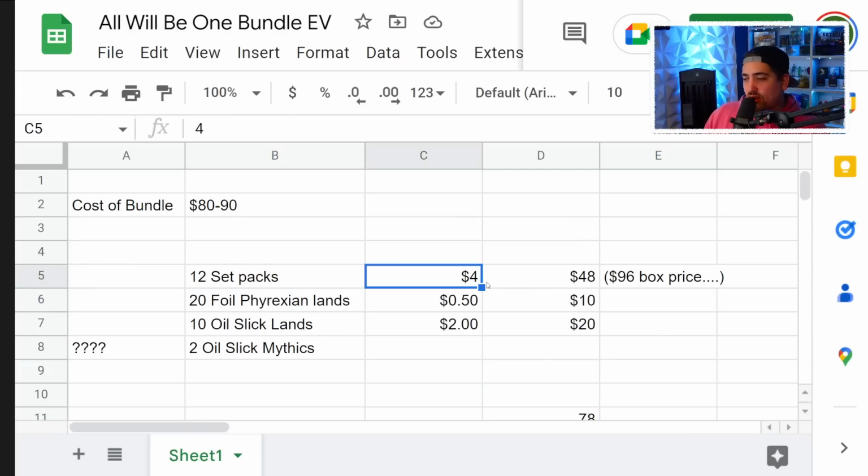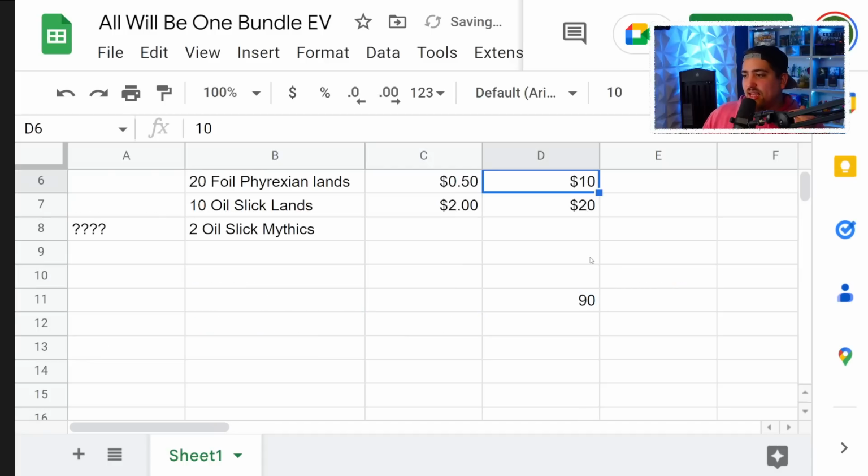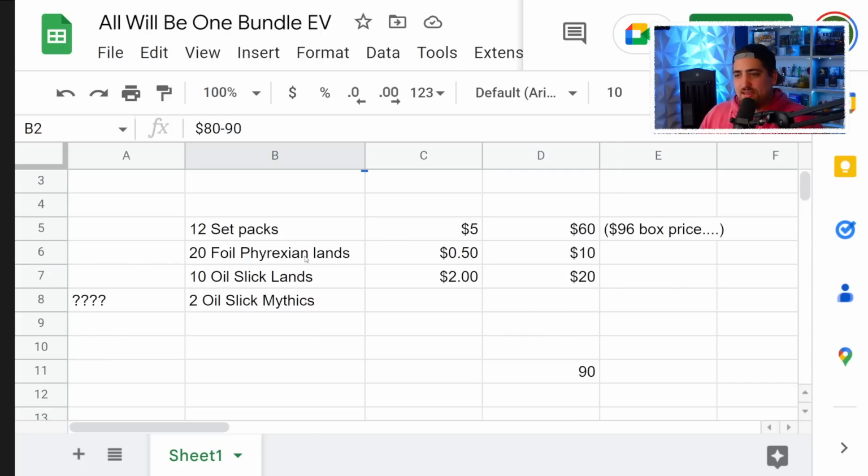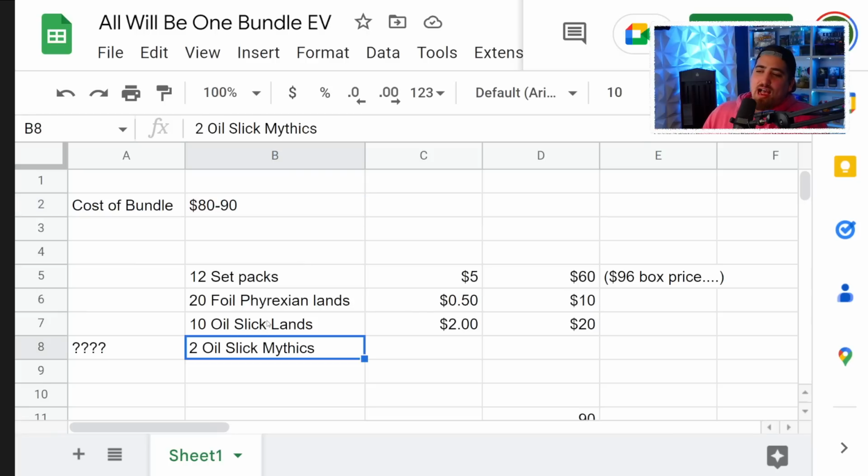And again, if you up this to $5, which covers it over to $60, you're at $90 in value just for these bundles alone. There's no wonder why these are selling out at that $80 to $90 price point, because the values are crazy. And this is where I start to say, okay, this actually also has some additional value long term.